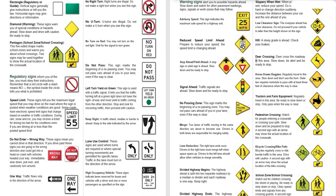Deer crossing. Deer cross the roadway in this area. Slow down, be alert and be ready to stop.